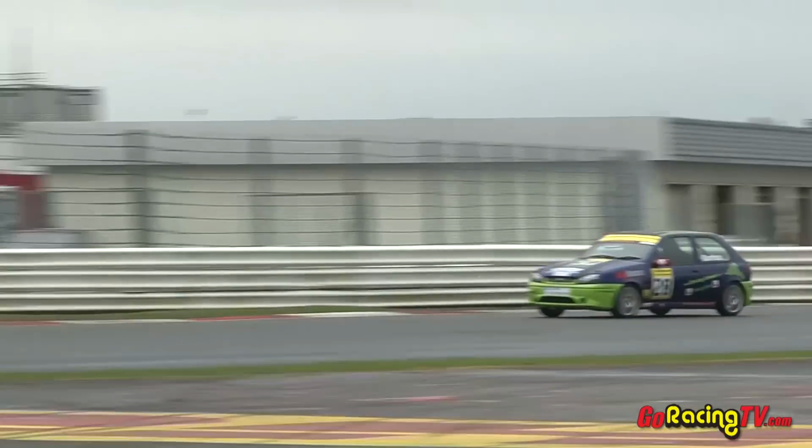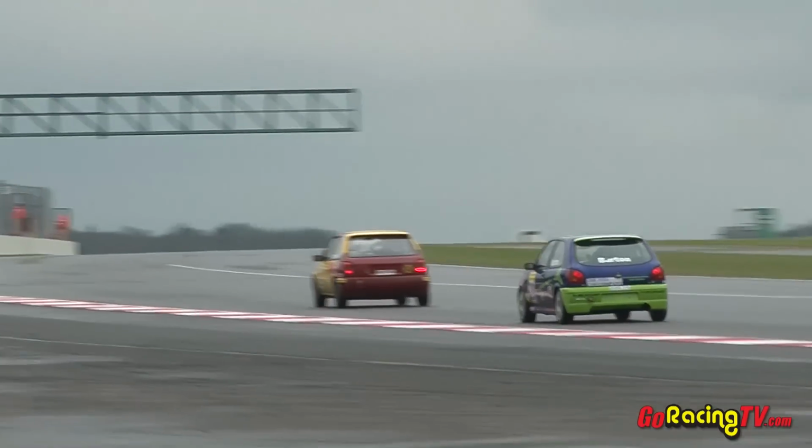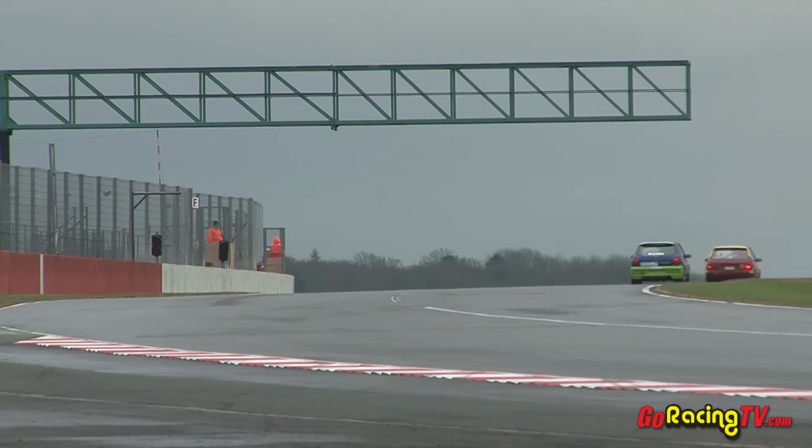So Terry gamely hanging on to this. He's not been put under pressure for class points, but for the race, that's the beauty of this. You can find someone to race against in another class and enjoy the scrap, which Terry Scruton is very much doing at the moment, having dropped down to 4th position earlier on and fought his way back.